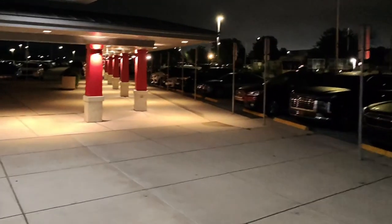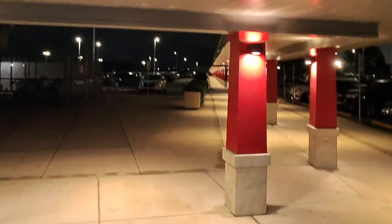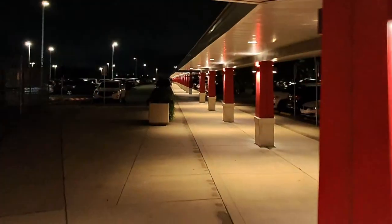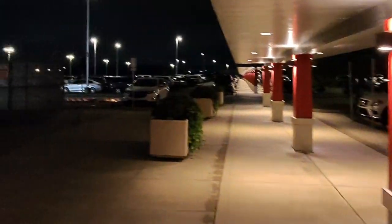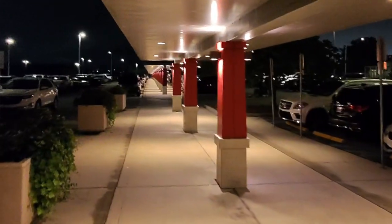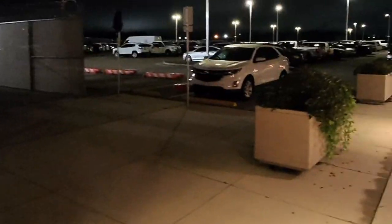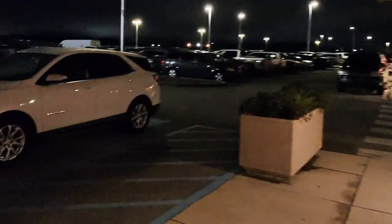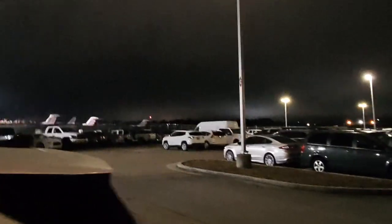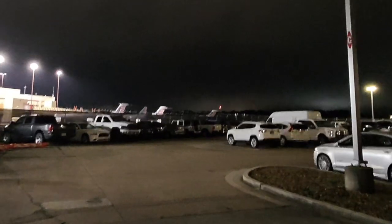So this area in particular is actually a long-term parking area. So it's very well illuminated. It is pretty safe. There are police officers actually that patrol the area. So it doesn't really matter what time it is here. You should feel safe, and the crime here is very, very low. You can see a little bit of a distance that I'm parked right next to the actual airplanes.